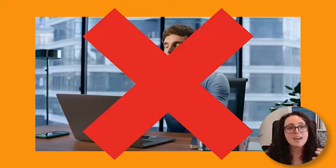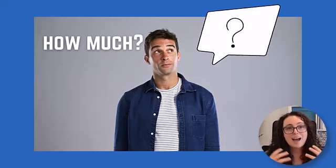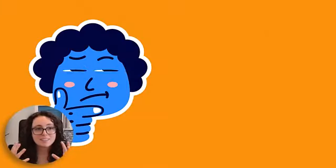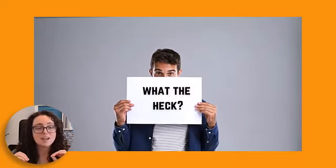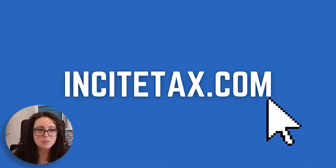Again, this allows you to be less stressed and to have the money that you need, so you're not worried about going into debt or other things for this. And if you're not sure how much your large expenses are, if you're looking at the P&L comparison month by month that I mentioned earlier, and your thought was, what the heck was that? Go ahead and reach out to our team and we're happy to help you with this. Again, it's something that we do all the time.